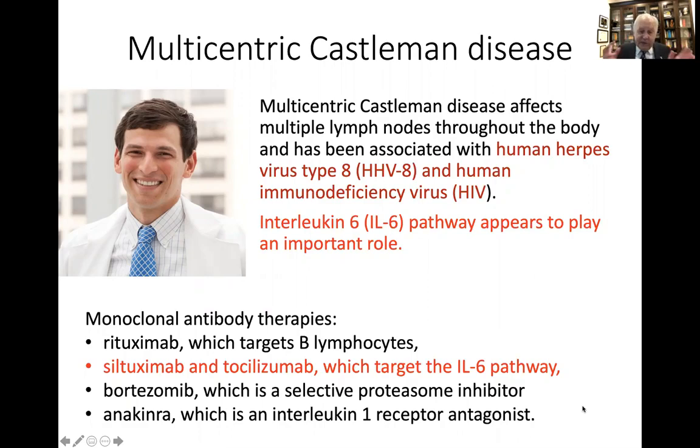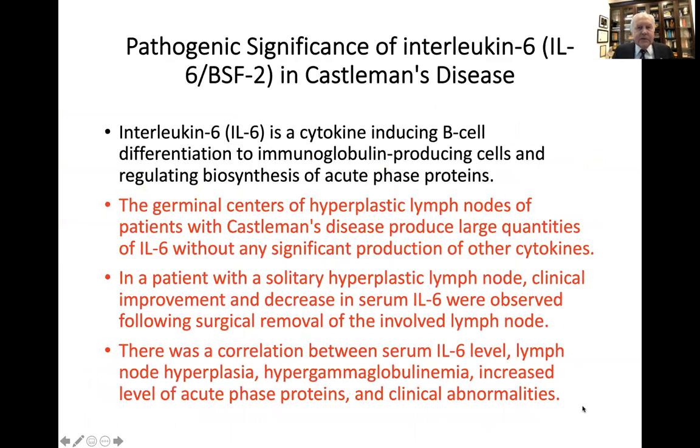We have bortezomib, a selective proteasome inhibitor, and then we have Ilaris, which is the interleukin-1 receptor antagonist. I show this slide, even though it's incredibly detailed and covers one patient, because it shows the power of the removal of IL-6. The germinal centers of hyperplastic lymph nodes of Castleman's produce large quantities of IL-6 without any significant production of other cytokines.